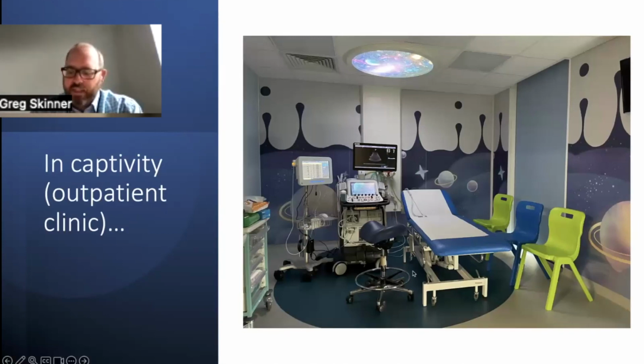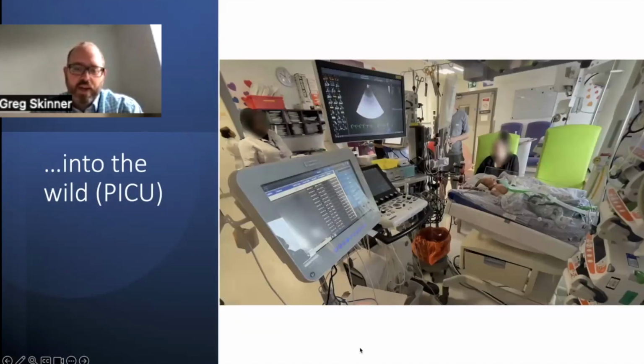This is our clinic echo room. We can see here is our E95 machine. We've got the Ventripoint machine set up right next to it. It's very quick and easy to set up. But I'd say this is in captivity, but now I've been able to use it in the wild.